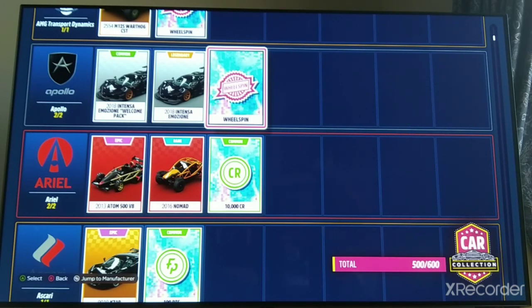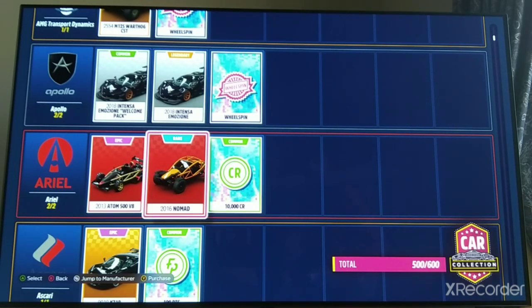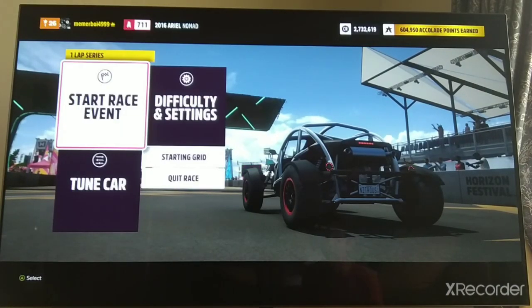This time, we're going to be driving the 2016 Ariel Nomad. So, let's get straight to the track. Okay, we're here at the track. Let's get this race started.